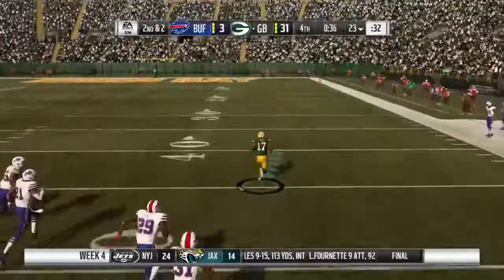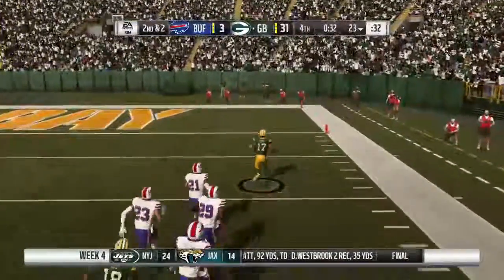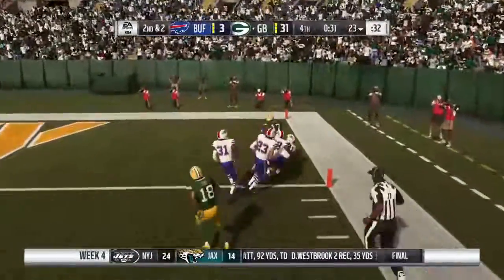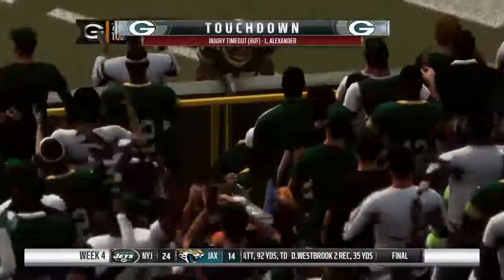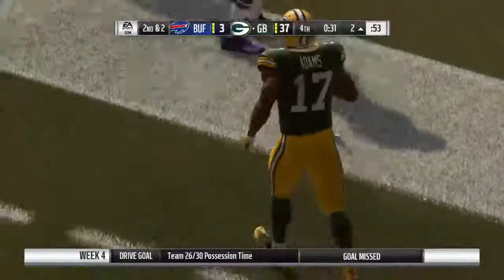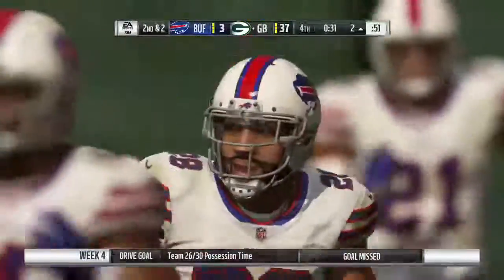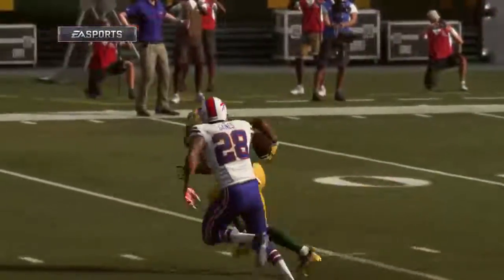And weaving through traffic, and now he's free. The 20, 10. And he will get into the end zone. It's another touchdown. This thing is ugly. So another score there. Often you talk about the 3 phases of the game. Defense, offense, special teams. It's been a clean sweep in this one, hasn't it?